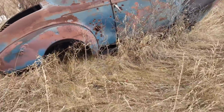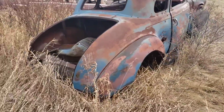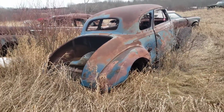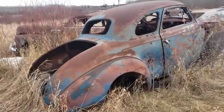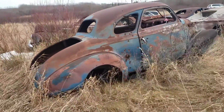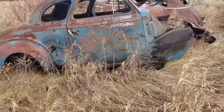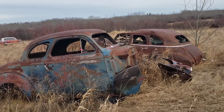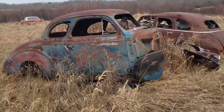Yeah, these are some sweet looking cars. Even though I know people are laughing, they're like, sweet looking cars, but they're all destroyed. But even still, if you can picture one of these finished, that's what I'm looking at when I'm looking at this. I'm not seeing a total wreck here. I'm seeing a finished product. And that's something about me I've always seen, not the car that sits here in front of me, but what it would look like when it's finished.